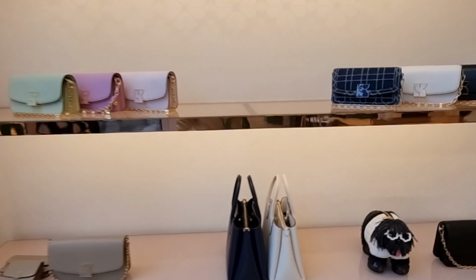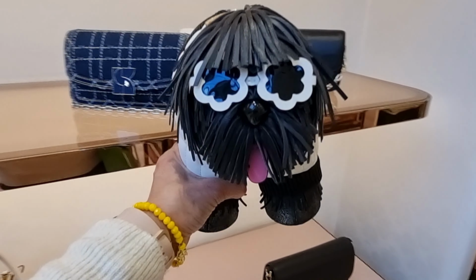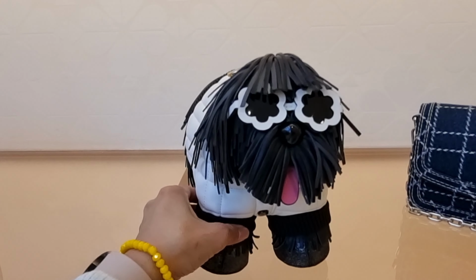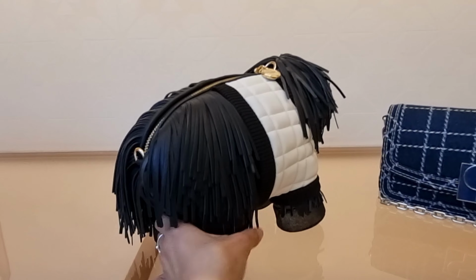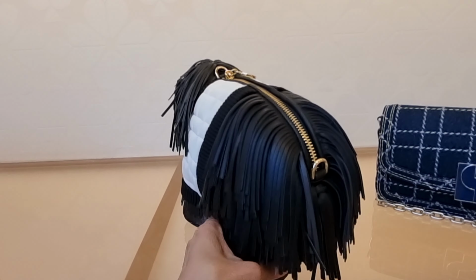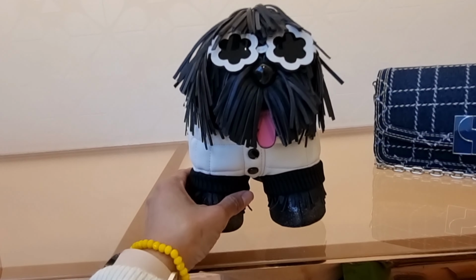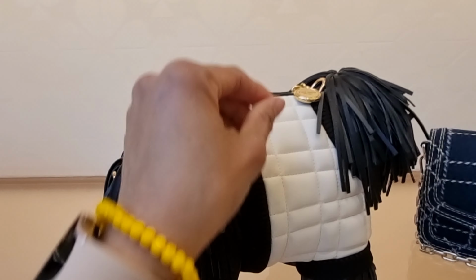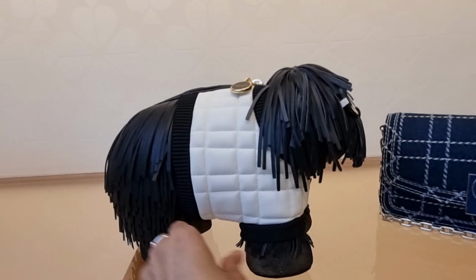because this is the new novelty bag and it's the doggy. It's really cute. Look at this, guys. It's beautiful. Look at the detail on this little dog. If you want a dog, but you can't, you can probably just have this one. So this one, you don't have to feed it. It can just be a display for your home. Oh my God, it's so cute. Beautiful. Love it.